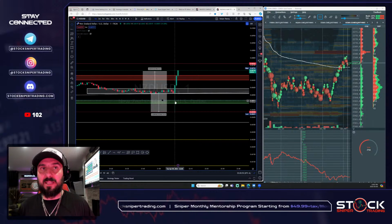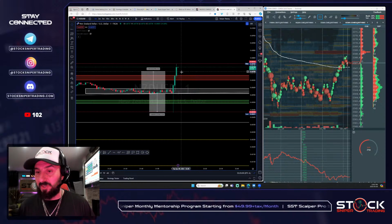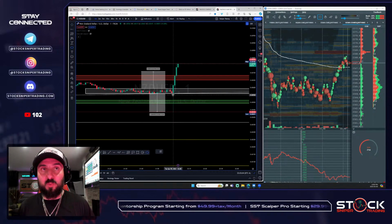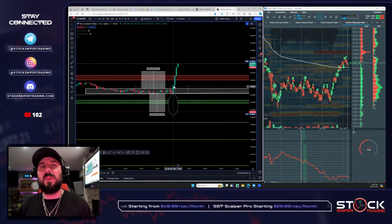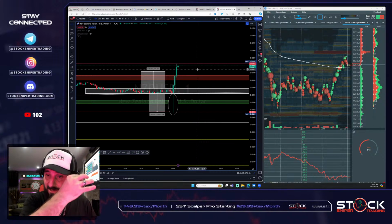But what they did was they came down there to take out all the pending orders, and then it closed bullish above structure, and then there it goes. It's driving bullish. But you can see how they faked out the market on the first 1 minute with that wick right there. I should have maybe personally taken a buy on here, but I didn't.